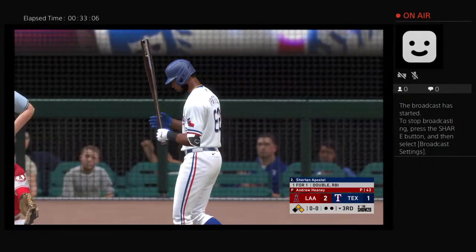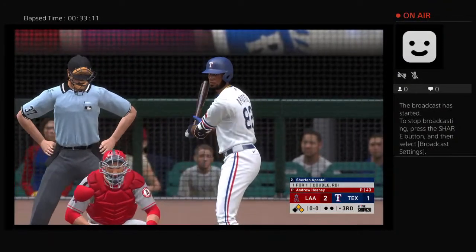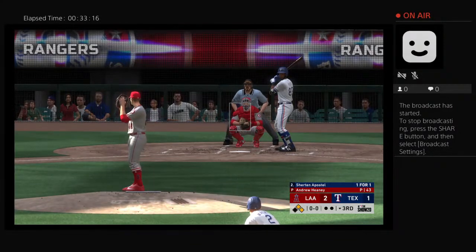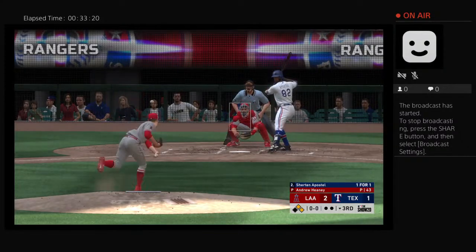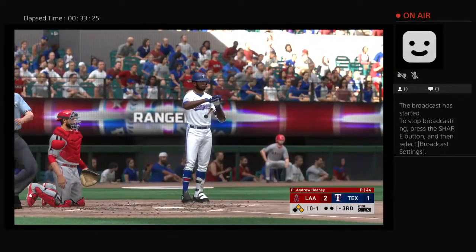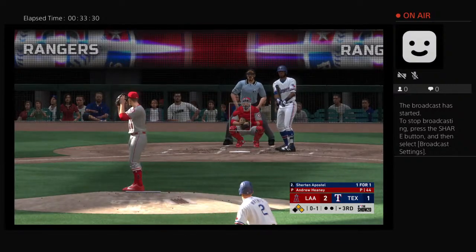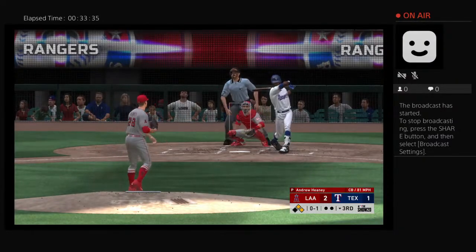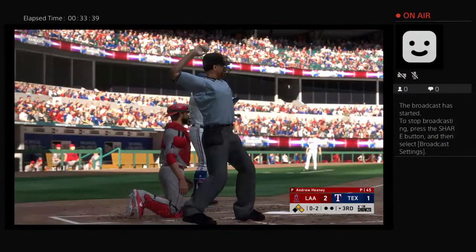From the stretch, here's the pitch. And a liner foul into the seats down the right side. Another one fouled off, and he's quickly behind 0-2. None out, runners at first and second. A bouncer up the middle. He's got it. Simmons on to first, a double play.